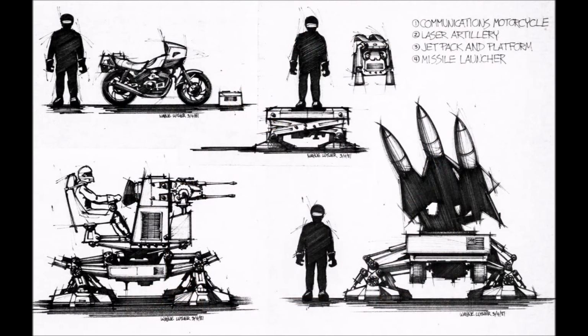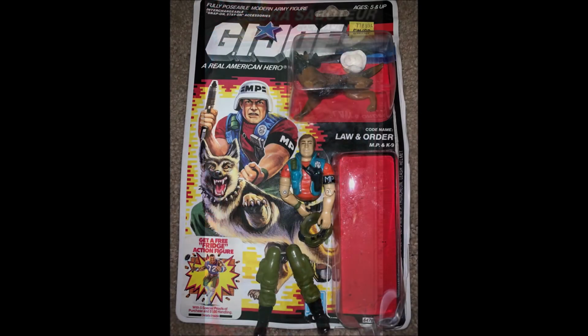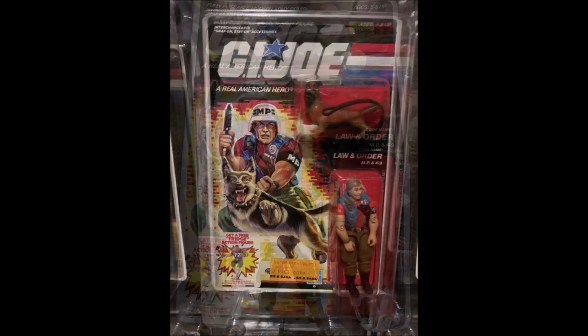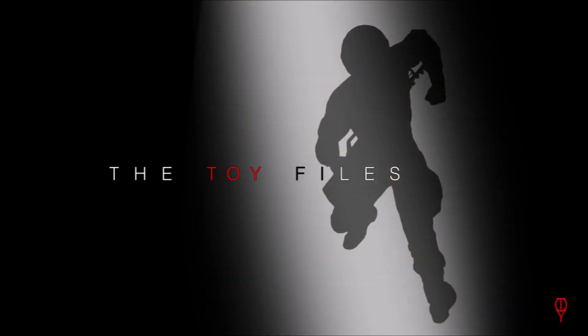Behind the scenes, R&D doing the art. Blueprints that got you glued to the card under the bubbles. Yeah, that's where the action is. All the reasons that you opened up the packages and played with it till you broke its leg. You never forget when you saw it on the peg. What really went on beyond the toy aisles? It's all right here in the toy files. Right here in the toy files.